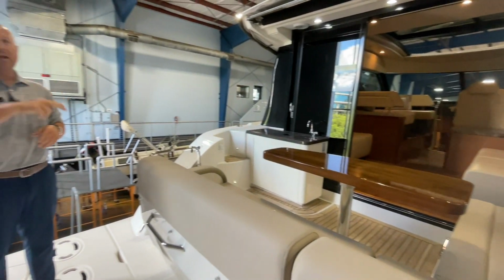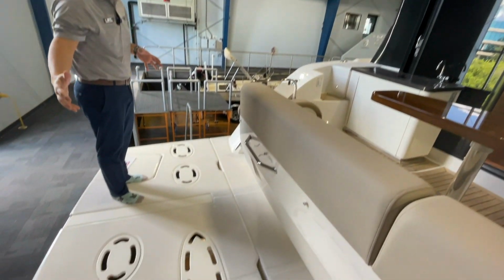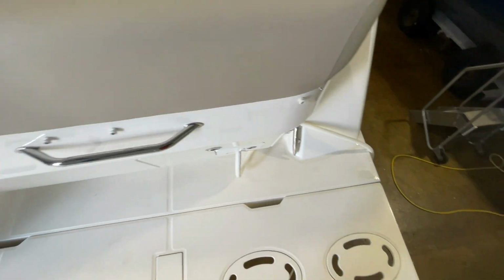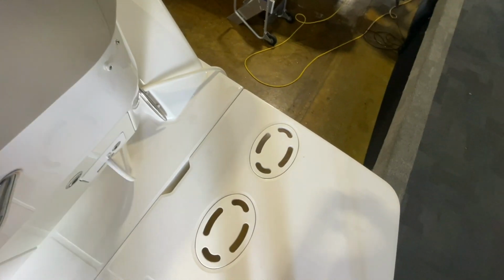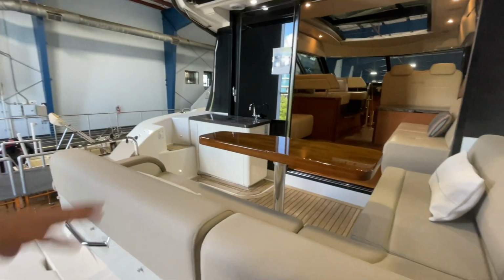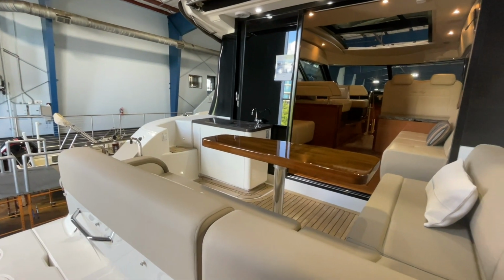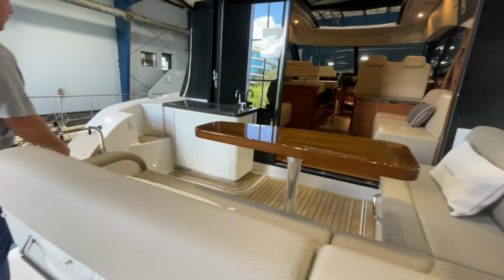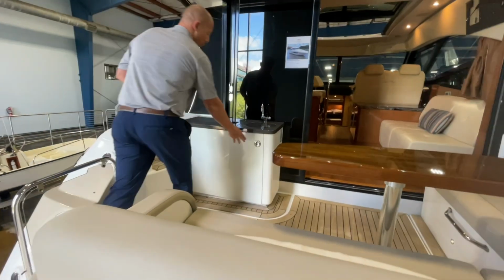So we're going to make our way inside, but we're going to start off on the very expansive swim platform. Lots of space to be able to get on and off the dock. We are going to notice that we have a very nicely laid out cockpit here. Good seating for at least 4 to 5 people. High gloss teak table. We do have teak accents on the flooring here. Lots of storage underneath.